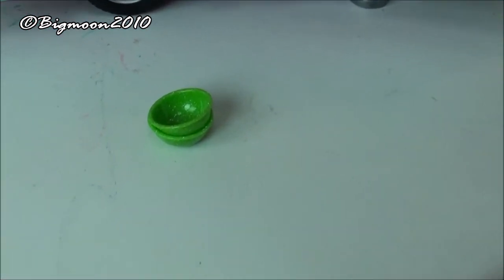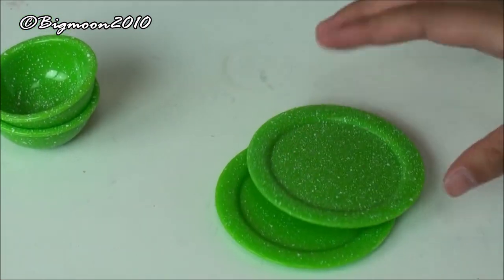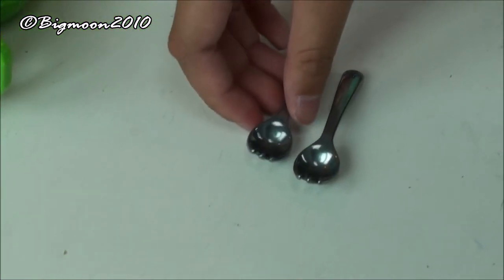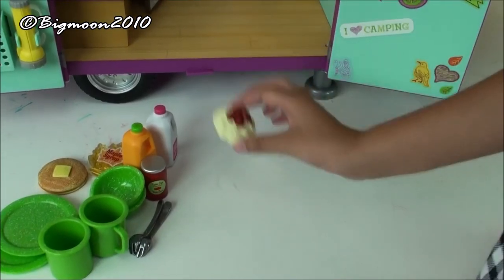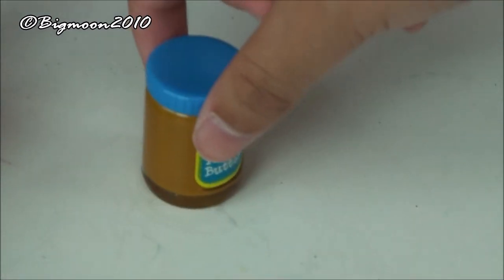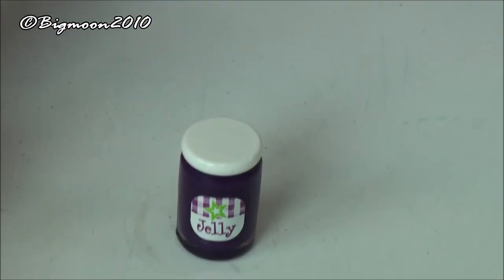So here we have two plastic bowls, two plastic plates, two plastic cups, two metal sporks, a piece of pancake, a jar of maple syrup, orange juice made out of plastic, milk made out of plastic, tomato sauce, spaghetti and meatballs made out of plastic, a jar of peanut butter made out of plastic, and a jar of jelly that's made out of plastic.